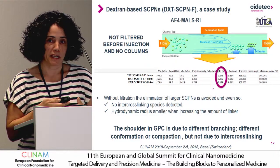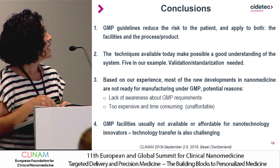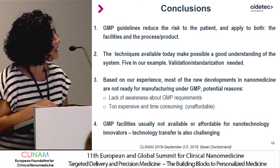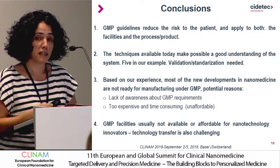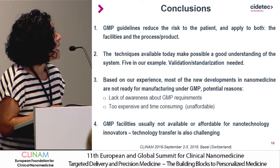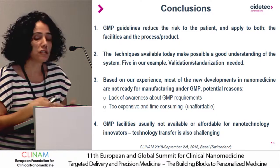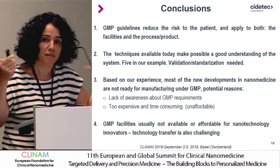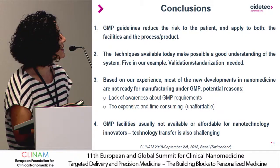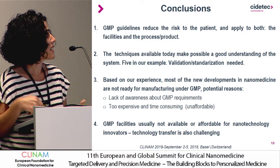And as a conclusion, I would say that good manufacturing practice guidelines already reduce the risk to the patient when you apply them during the development. They apply to both facilities, of course, but also the process and the product. And that is something that we all sometimes forget. And the techniques available today make possible a good understanding of the system.